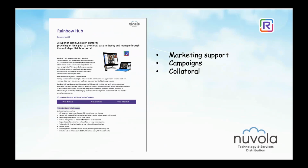So, marketing support: campaigns, collateral. Like I mentioned, we have a PDF which you guys can send out. You can white label it, whatever you might be. So again, you can come back to us on that. There's campaigns, there's collaterals, and there's just recently been a new PowerPoint presentation developed by Alcatel, which you can use. So there's plenty of collateral out there for you to discuss with the end user.